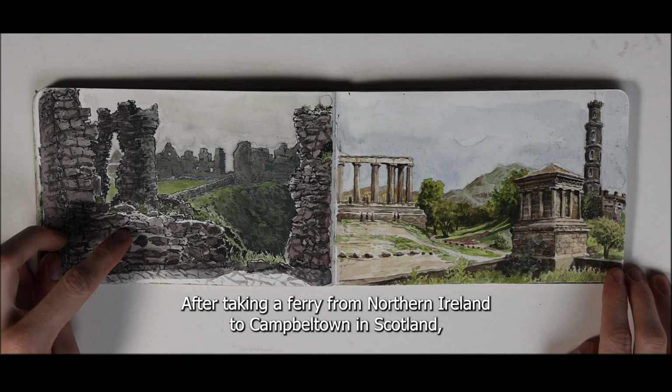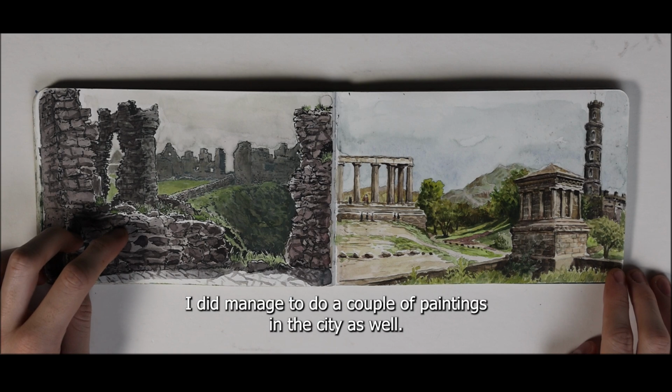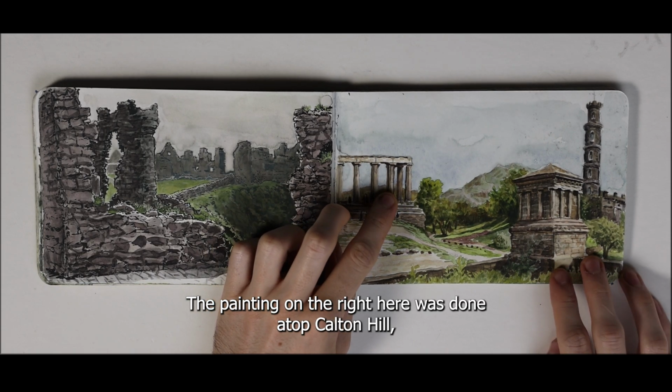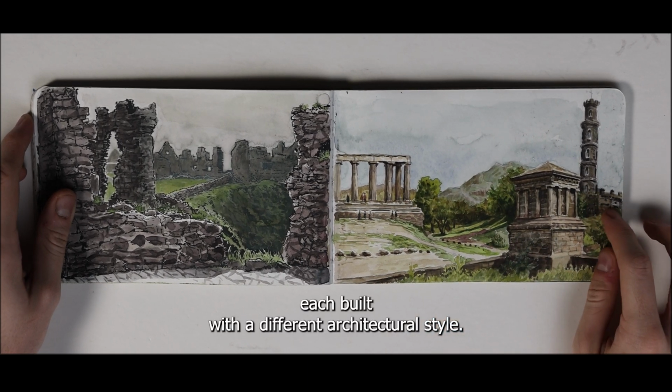After taking a ferry from Northern Ireland to Campbeltown in Scotland, I arrived in Edinburgh, and although most of my stay there was documented in the smaller ink sketchbook, I did manage to do a couple of paintings in the city as well. The painting on the right here was done atop Calton Hill, a park in central Edinburgh with a collection of stone monuments, each built with a different architectural style.